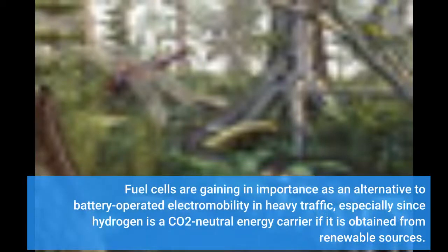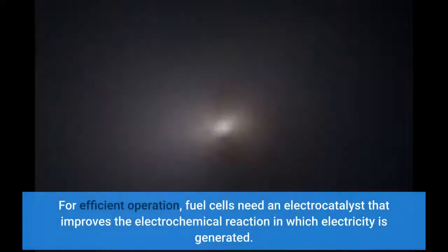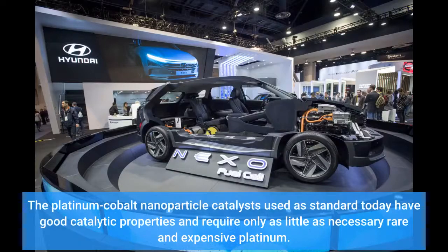Fuel cells are gaining in importance as an alternative to battery-operated electromobility in heavy traffic, especially since hydrogen is a CO2-neutral energy carrier if it is obtained from renewable sources. For efficient operation, fuel cells need an electrocatalyst that improves the electrochemical reaction in which electricity is generated. The platinum-cobalt nanoparticle catalysts used as standard today have good catalytic properties and require only as little as necessary rare and expensive platinum.